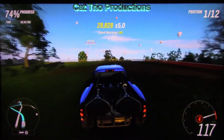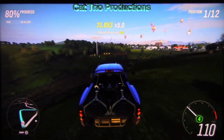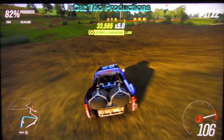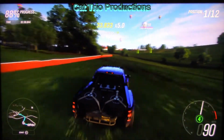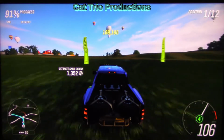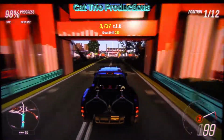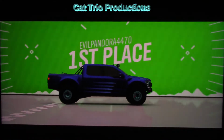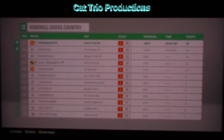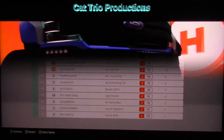Here comes the all-important make-or-break ramp here. We did catch that checkpoint, folks. Don't worry. Kept it off the wall there nicely, and there we go. That's one in the books. And we got our speed down under 204, which is at least something accomplished. So let's continue out of that.